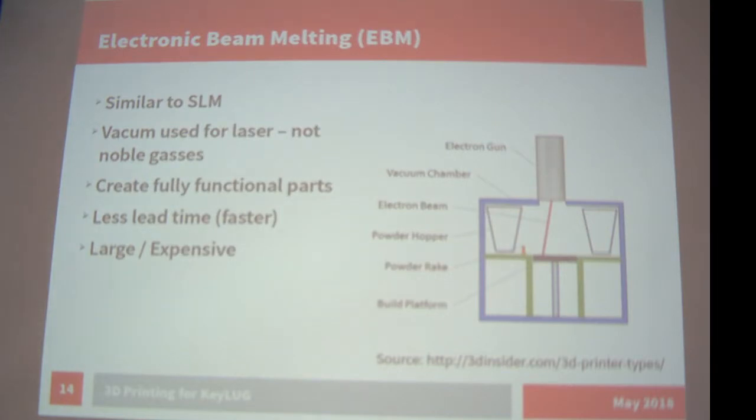Electron beam melting. Instead of using a laser, well, when the beam runs, it gets very, very hot. So in order to do that, we use something to prevent things from burning. I use gases and something else. Instead of using a gas, this one uses a vacuum to deal with that. Again, it's large, it gets hot, it's expensive. And it still uses the powder coating.